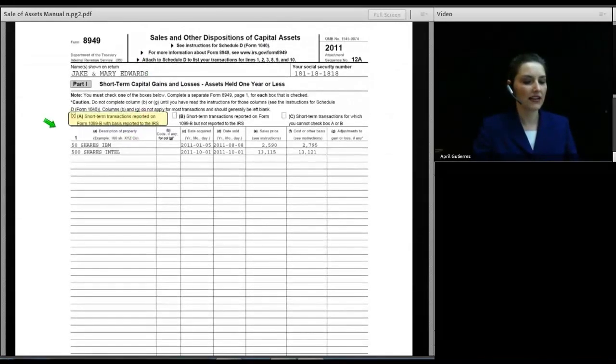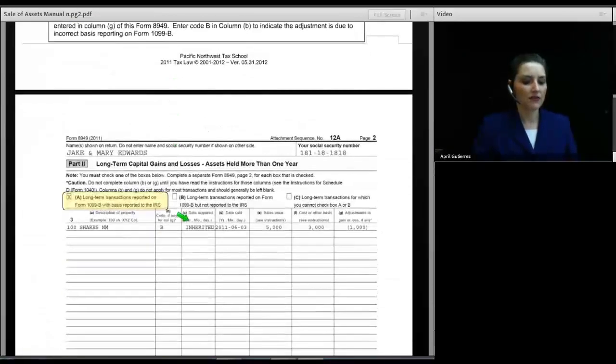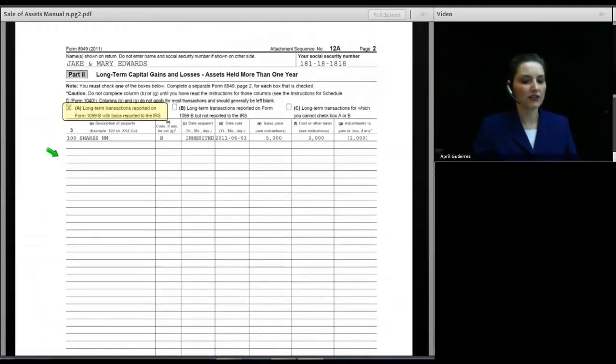The first 8949 has Part 1, Box A checked. We have 2 different transactions reported in that part. In both cases we see here, we have a sales price, a cost or other basis being reported, and we have the 50 shares of Intel. Basis reported to IRS. Yes, so these are correct, and we're not disagreeing with any of those amounts, so there's no adjustment going on. Then we move on to the next sale, which was 100 shares of NM. Yes, the date acquired is inherited. Cost basis was reported, so we check box A, and we enter the amount of cost basis that was reported to the IRS, and then we say it's wrong, and enter the correction in column G.